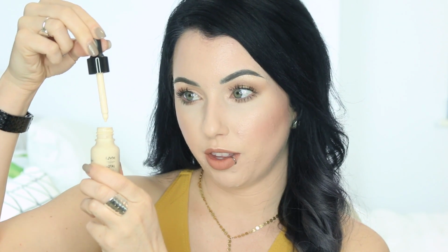So this is the NYX Total Control Drop Foundation. Ooh, I just don't like this. This is not full coverage. Some of you were saying maybe they meant 4 drops as in 4 full serum drops, like everything that's in the little dropper counts as a drop. I just don't think that's the case. That's like Tarte Rainforest of the Seas saying you have to push out an entire dropper full of product. That seems like a ton of product.